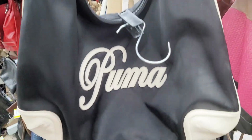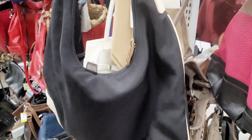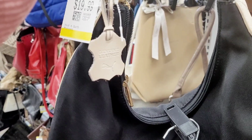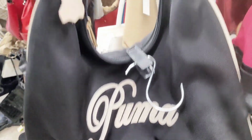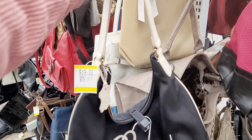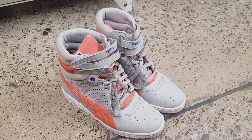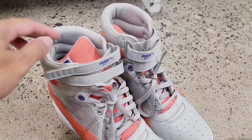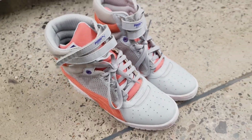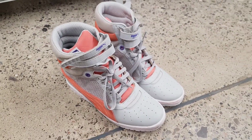Look at this Puma hobo purse for $19.99. I mean, it says it's genuine leather, but everything else is nylon. It's too pricey, I think. Found these high top wedge Puma shoes for $28.49. It's cute, but it's too much, I think.